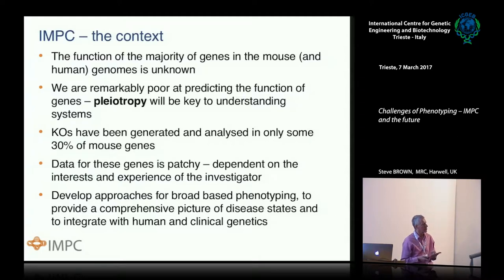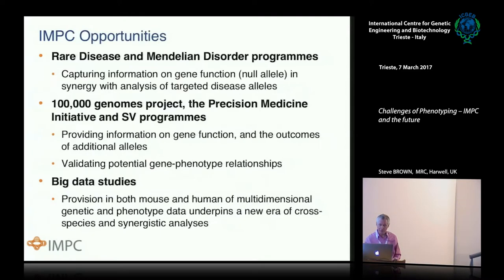It's often impossible for us to gauge what a gene might be doing, what its genetic mechanisms are, and how it might be involved in disease, simply by looking at its structure, the motifs that it's got, and the other proteins that it interacts with. And as I've already alluded to, until IMPC came along we had only generated knockouts for about 30% of mouse genes, and the legacy of data that we have for those genes is very patchy. It's entirely dependent on the interests and experience of the investigator who looked at that particular knockout. So, as I reiterated in my first talk, we need to develop approaches for broad-based phenotyping that will provide us with a comprehensive picture of genes and genetic networks.